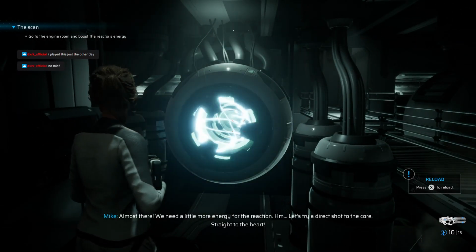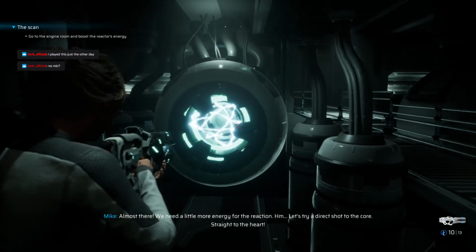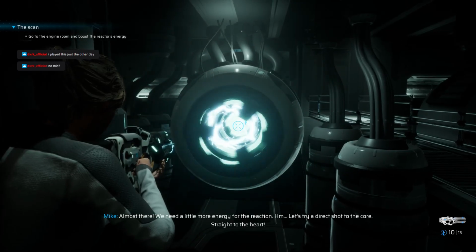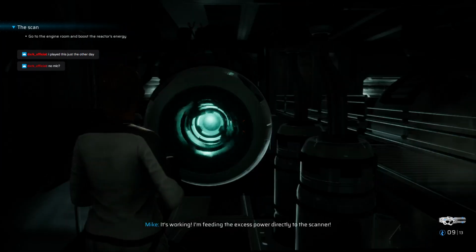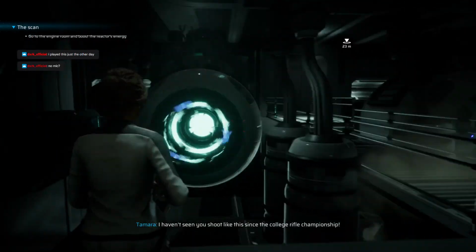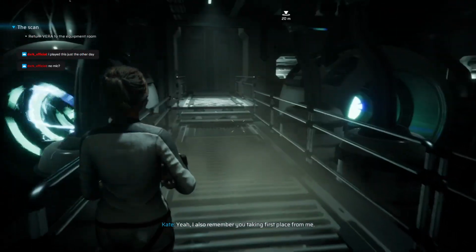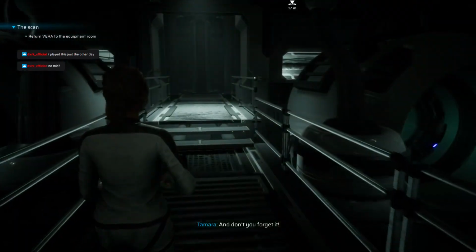Almost there. We need a little more energy for the reaction. Huh. Let's try a direct shot to the core. Straight to the heart. It's working. I'm feeding the excess power directly to the scanner. I haven't seen you shoot like this since the College Rifle Championship. Yeah, I also remember you taking first place from me. And don't you forget it.